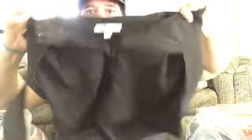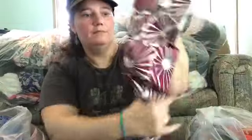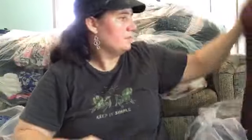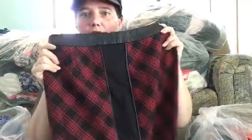She and Sky, size medium, shorts. The Limited, size 6. Cute little pencil skirt. Got more skirts than I think I've ever had in my inventory at any given time just in this one bag. But with fall coming up, a lot of these will do really well.